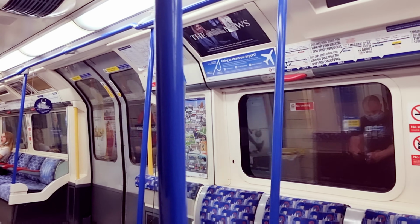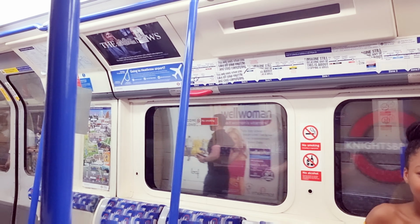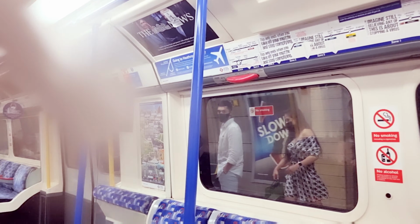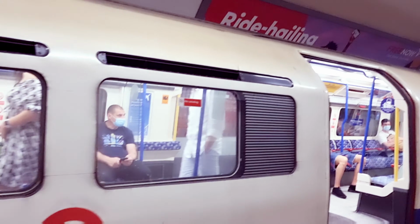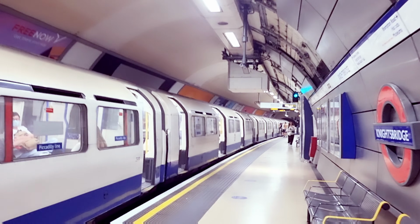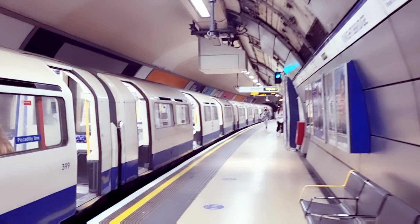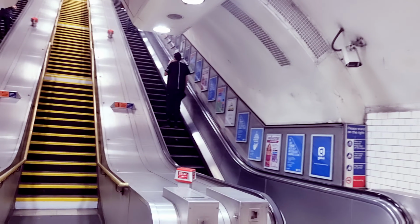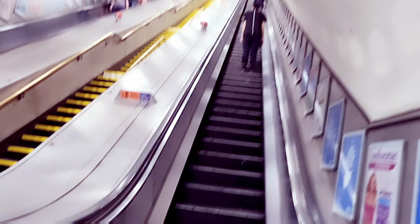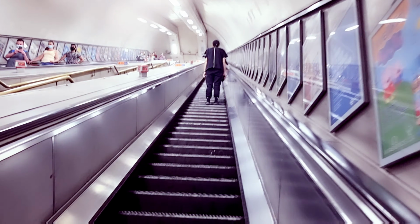Okay, yes, now we're getting up. Come, let's get up here. Come on. Yes, guys. So we're just climbing on the escalator just to exit the train station.